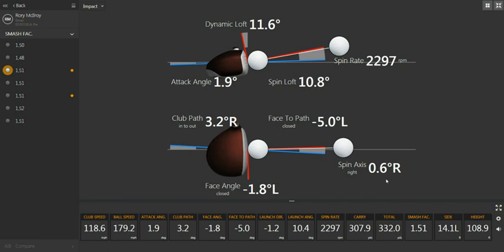Learn to understand your golf swing and why it creates the shots it does. Take all the guesswork out of the equation and replace it with some evidence. The best players in the world do.